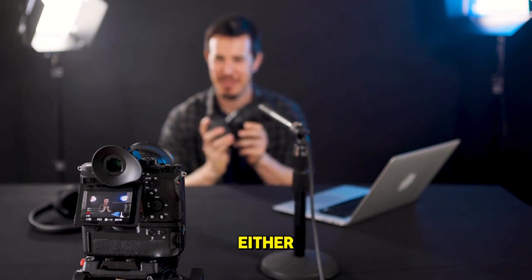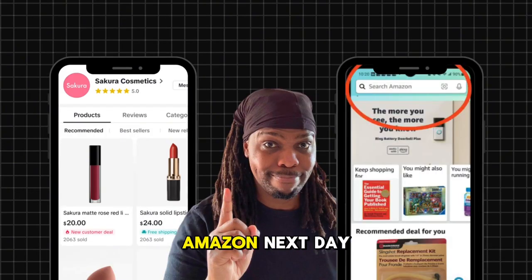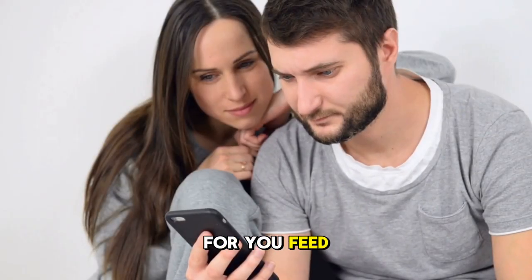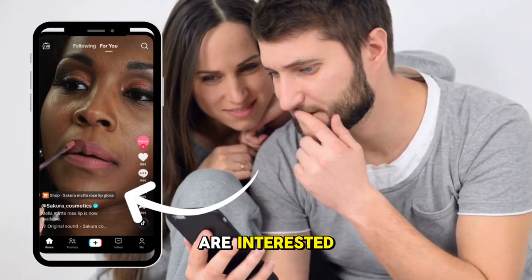You can get the product by either buying the product through TikTok Shop directly. You can use Amazon next day delivery to get the product quickly, or you can order free samples directly from the product marketplace in order to have the product sent to you. Now, when people are watching your videos on their For You feed, they will also see this little icon, which allows them to buy the product if they are interested, getting you paid in the process.